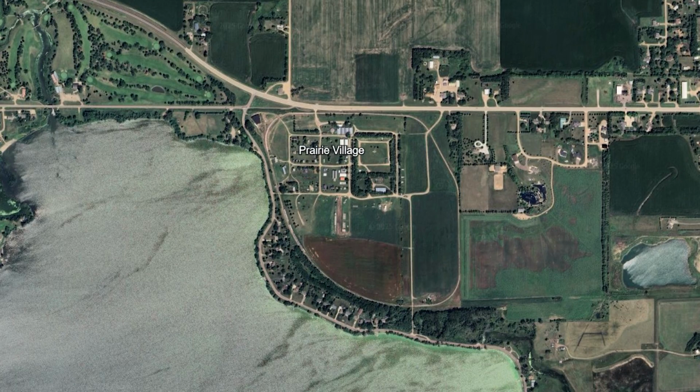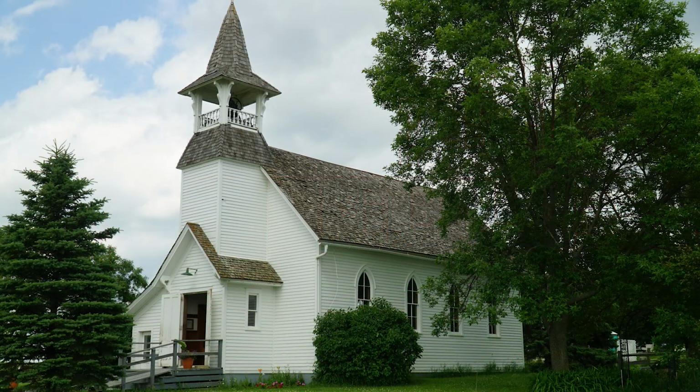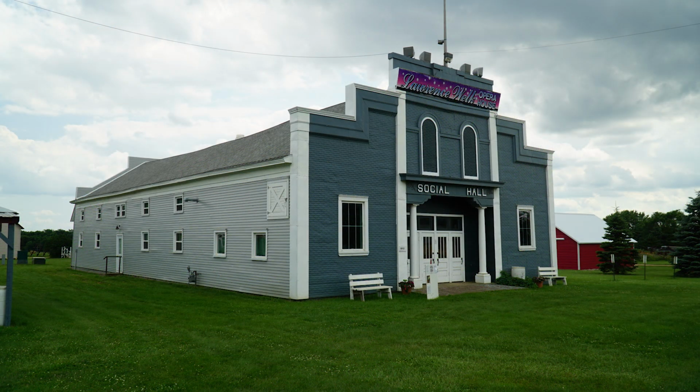Located northwest of Sioux Falls along the shore of Lake Herman, the Prairie Village is a collection of historic structures and vehicles from the local area. It opened in 1966 and has become quite popular as a local attraction.